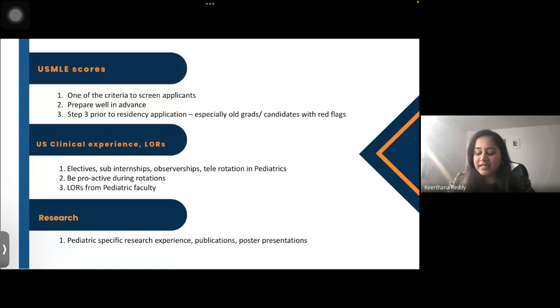Prepare well in advance, and I think finishing Step 3 prior to residency application will definitely be helpful if you are an older grad, let's say 3 or 4 years out of graduation, or somebody who has red flags. It does make a difference, because for pediatrics in Step 3 you cover all subjects, right? Just better to get done with it.